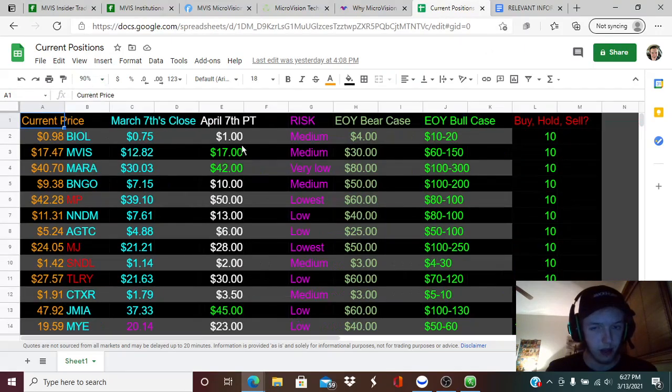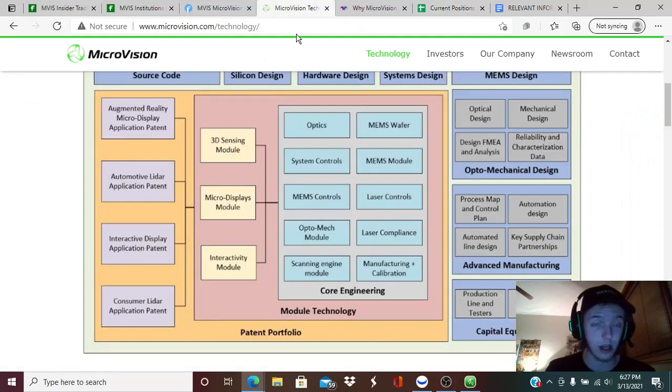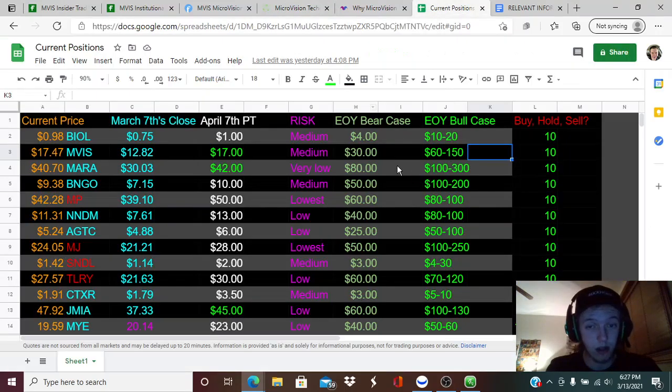Hold on one second, of $150. Okay, I think I actually upgraded this price target at the end of your bull case. I had this at 60 to 80, and I recently upgraded it to 60 to 150. That's how bullish I am on this company. I think it's a realistic price target. Okay, I do.